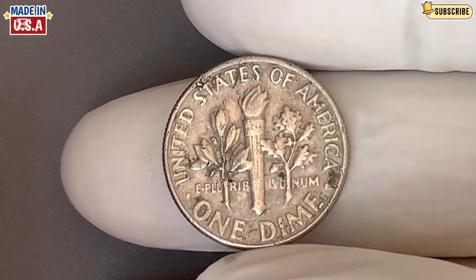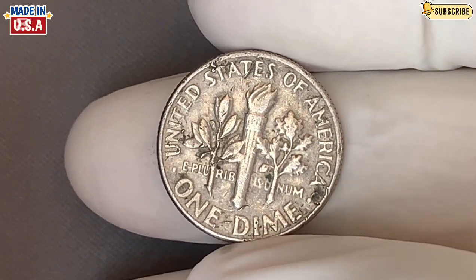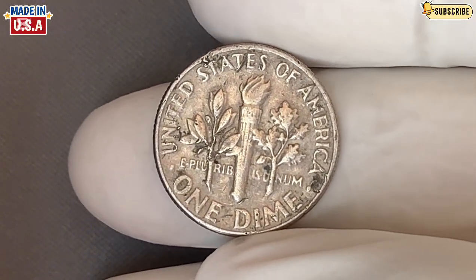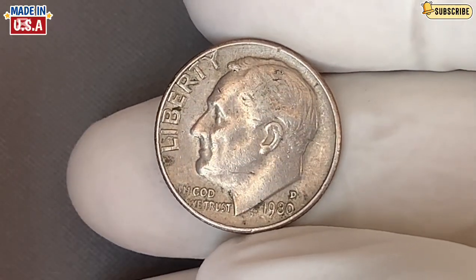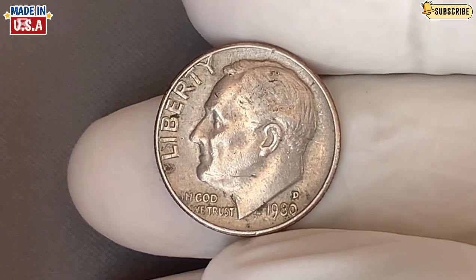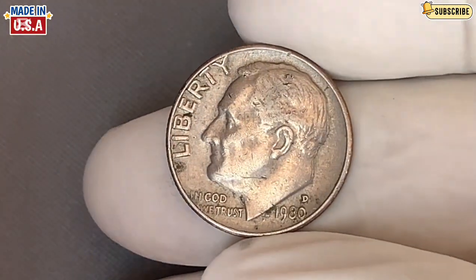So, what's the secret to finding a coin like this? Well, it all comes down to being diligent and thorough in your coin hunting. If you have a 1980 Roosevelt dime, take a good look at it. Is it in pristine condition? Does it have a minting error? Is it from the San Francisco Mint with that S mint mark? If you find any of these features, you could be sitting on a real treasure.